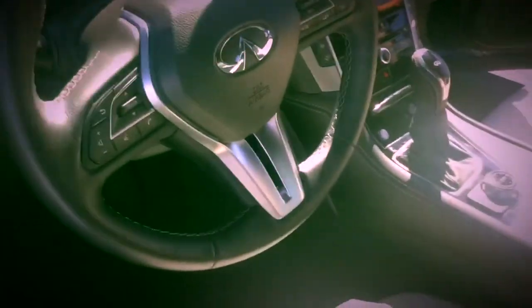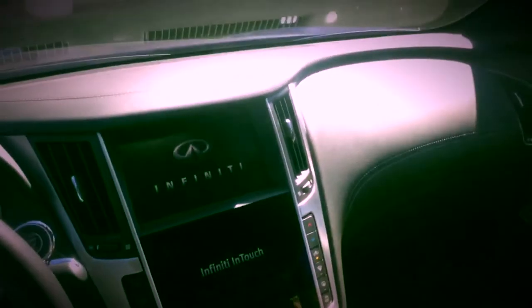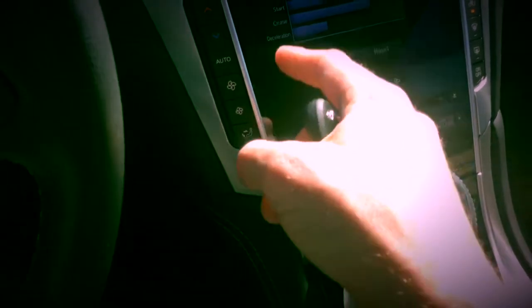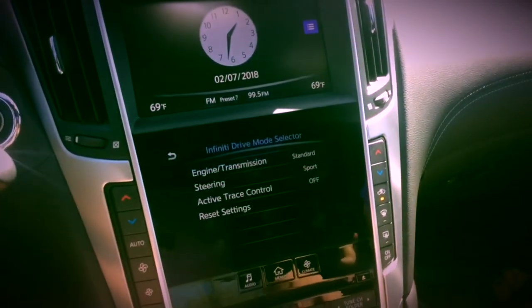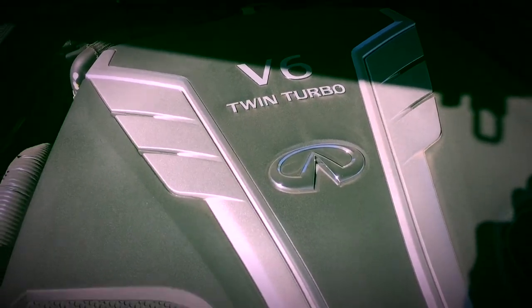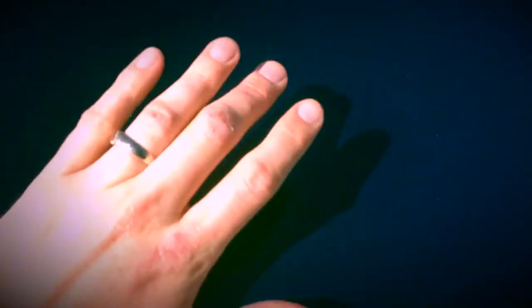The interior is really nice. I better buckle up for this. I got Bose speakers. They have a touchscreen. Sunroof. Touchscreen. Drive mode selector. V6 twin turbo. It's almost like I can smell burning rubber.